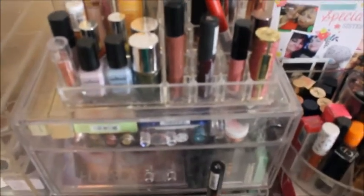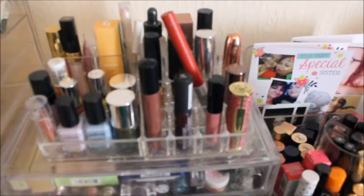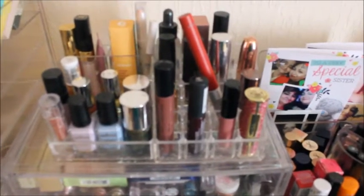But yeah, they're all the lipsticks. They're the lipsticks that are going back in the collection. So they're all the lipsticks there that we're going to be using for the upcoming week. Most of them anyway. A few might have to stay in next week. So guys, that concludes today's video.